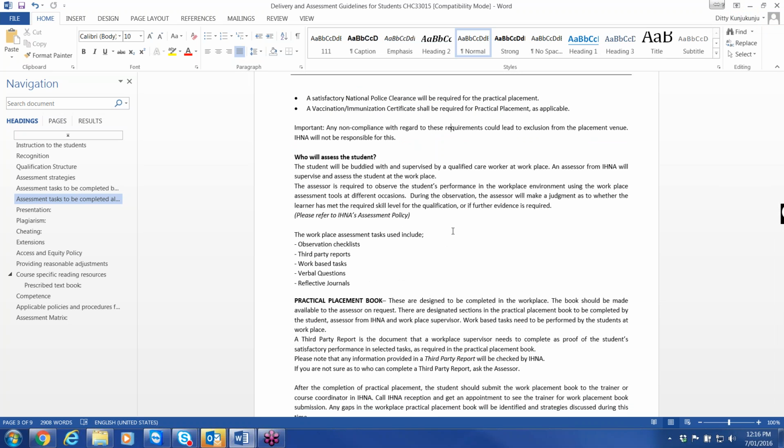In the practical placement area, there will be a supervisor, and a buddy with whom the student has been buddied up, so they can fill up the observation checklist, and IHNA trainers will fill up the observation checklist as well. An IHNA trainer will visit at least once when the student does their practical placement. We will do the observations, talk to the facility manager or whoever the student is paired up with, and get feedback from the facility, and then we'll understand whether the student is going about it the right way or not.